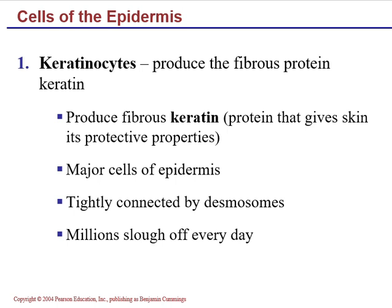Let's take a closer look though at those cell types. You have first the keratinocytes. They produce the fibrous protein keratin, and they're the most abundant cell type in the epidermis. They are tightly connected by desmosomes, so there's some stretch and give between the cells that make up the epithelial sheet of the epidermis. The very top layer of stratum corneum cells do slough off every day, and so they're slowly sloughing off because they have died and they're essentially too far from the blood vessels, which is why they have died.